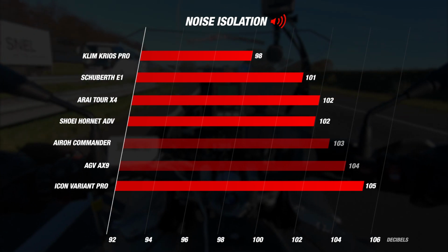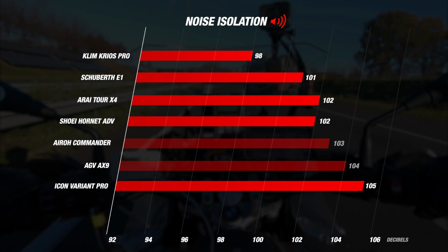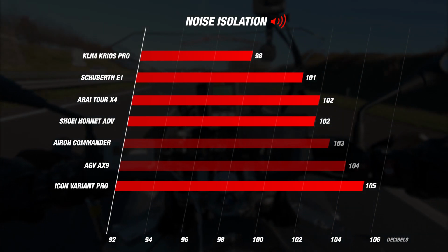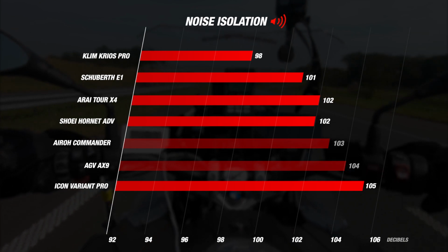Overall, we got an interesting distribution of data. We have the Shoei and Arai once more matching up at an average 102 decibels, which earns them 3 stars, while the E1's excellent result of 101 decibels earns it 4 stars. Though this is not particularly surprising, considering it is a close cousin to the C3 Pro.